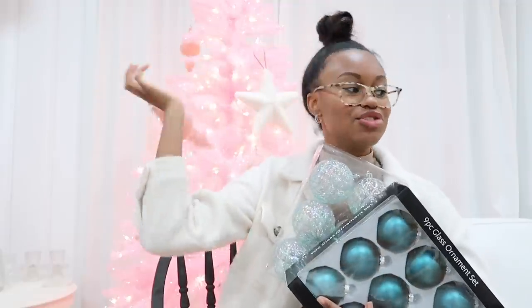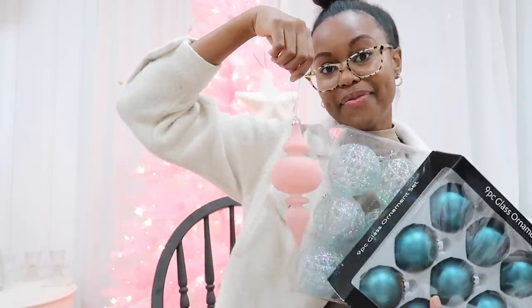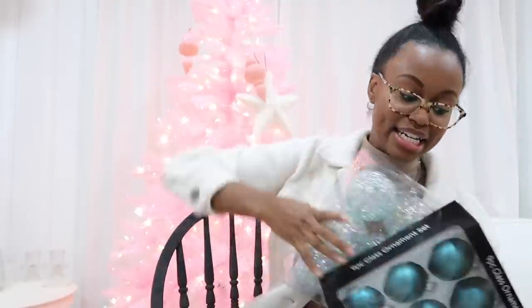Oh, and I'm doing red on this tree too, if I haven't said that already. So this is what it would look like. I was in the store playing with it. I was like, that could be cute. So we'll see when the time comes when I decorate.